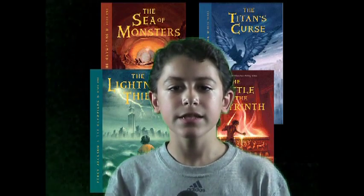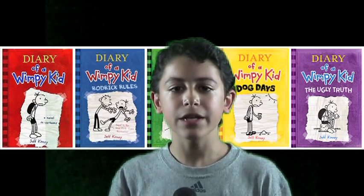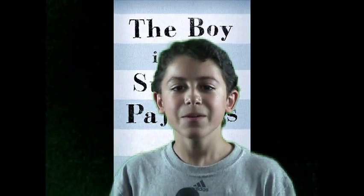The favorite books are Percy Jackson series by Rick Riordan, The Last Hero, also by Rick Riordan, The Twilight series by Stephanie Meyer, and Diary of the Wimpy Kid by Jeff Kinney. Some books she likes are For Freedom by Kimberly Bradley, The Boy in Pajamas by John Boyne, Behind the Bedroom Wall by Laura Williams, but one of her favorites is Postcard from France by Megan Libby.